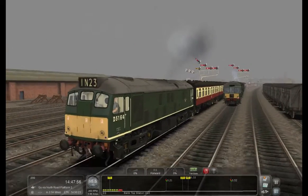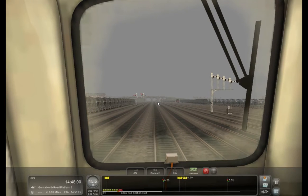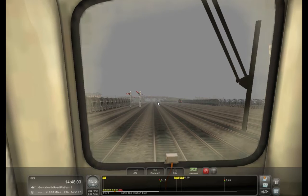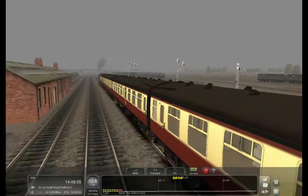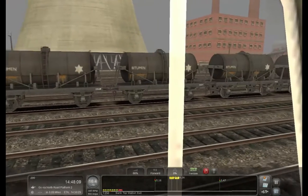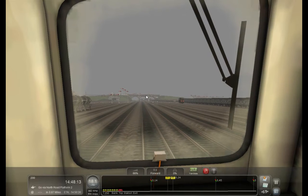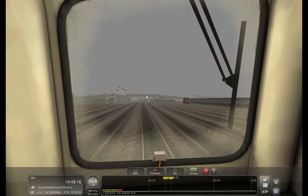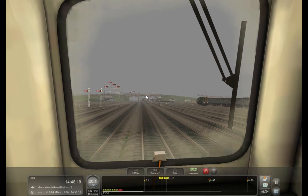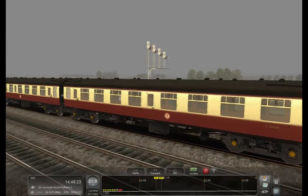Okay, up to 70 in a minute, and then we have to go back down to 25. Quite slow here, isn't it, really? Oh, okay, back up to speed again. Okay, well, let's go for a little bit anyway. There's a 25 bit there, which is a bit frustrating, but we can at least get up to 25, can't we?